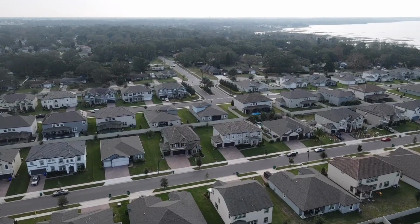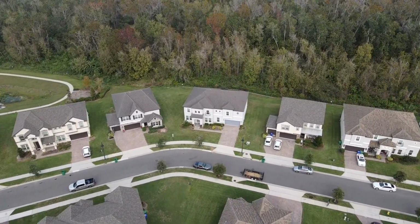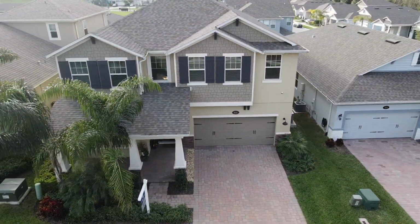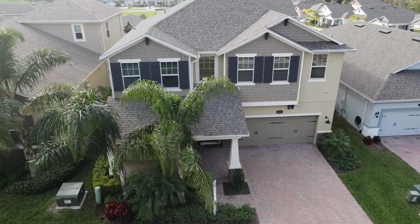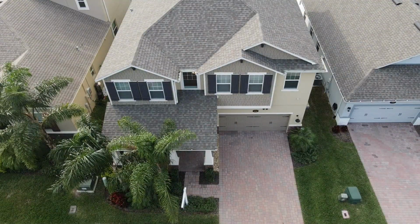Okay, so here are some aerial shots of the Mcallister Landing's community. Moving on to the second home, this one is listed at $699,000 and was built in 2019.